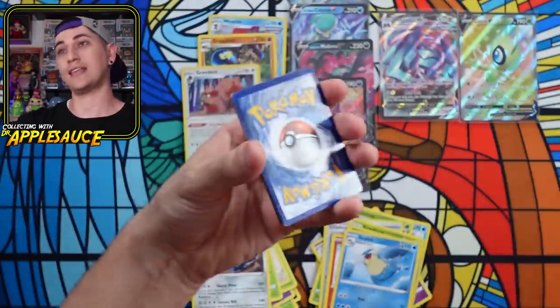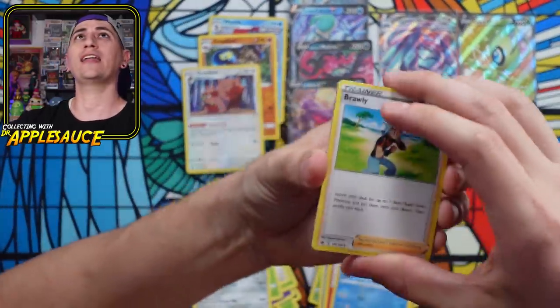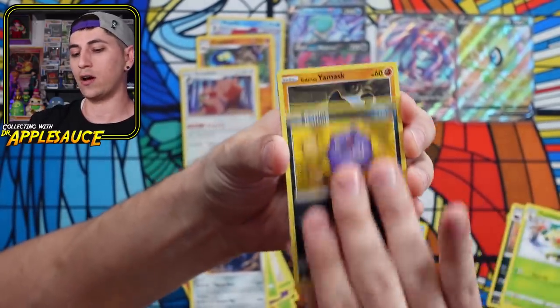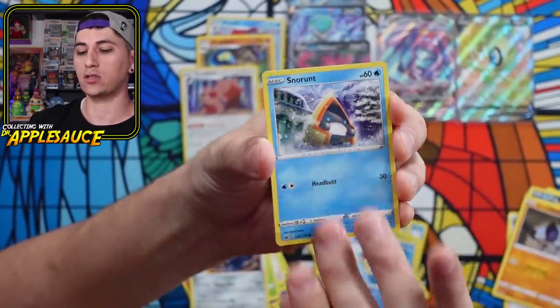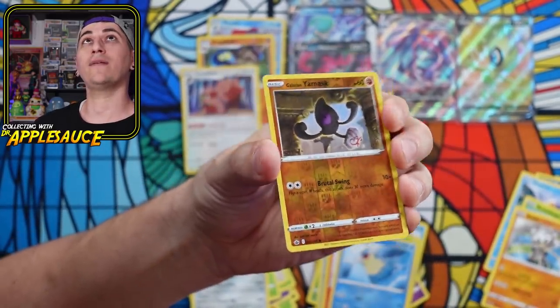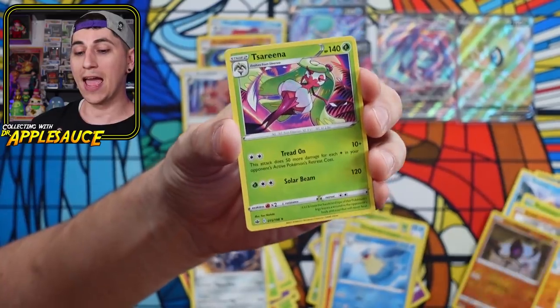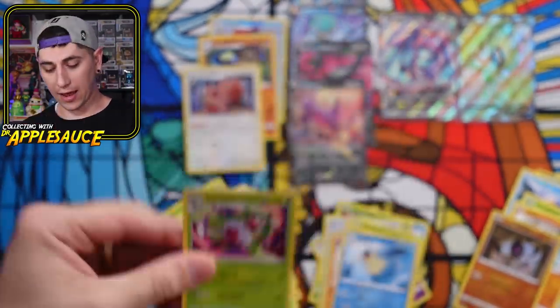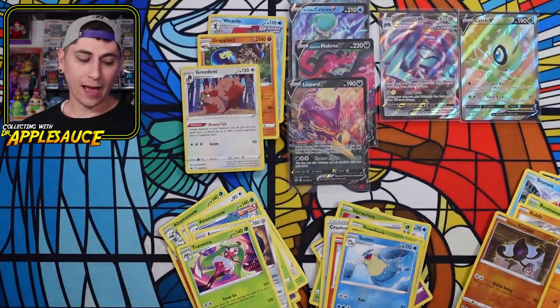One, two, three, burn the psychic energy. Looks like dragon Pokemon are coming back. Brawly, Whirlipede, Thwacky, Koffing, Yamask, Snorunt, Bounsweet, Kubfu. We have a Galarian Mask Reverse and a Serena. Oh, that's a cool card. That looks really, really good. I like that. I'm enjoying this, guys.